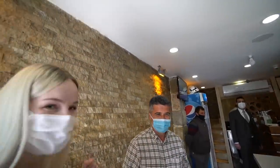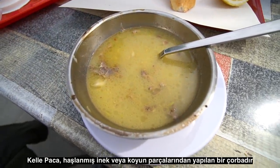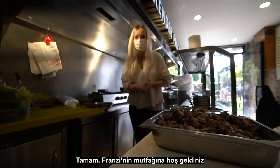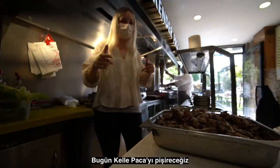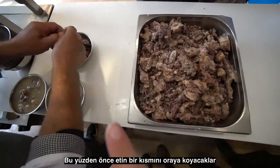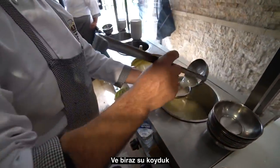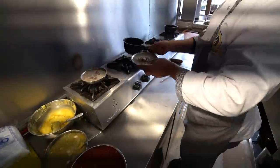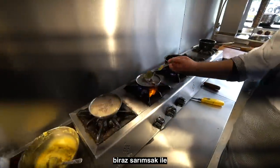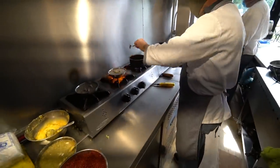Kelle Paca is a soup that is made out of boiled cow or sheep parts, like any parts that you can imagine. Welcome to Francie's Food Show. Today we will cook Kelle Paca. So first they're going to put some of the meat inside there. Some water. And then it will be heated. Put some garlic. Garlic, very important. Garlic. And hot chili.